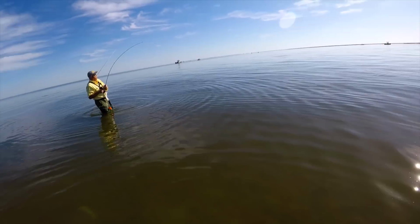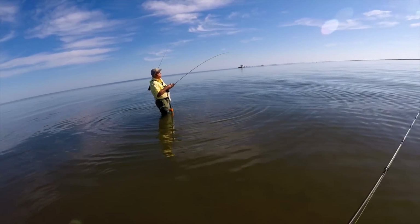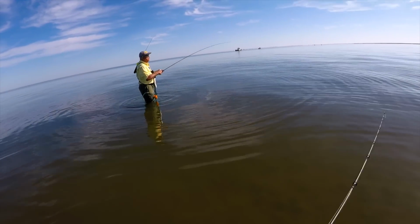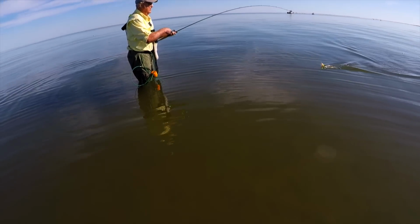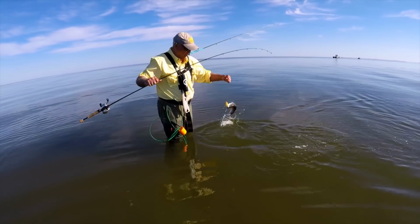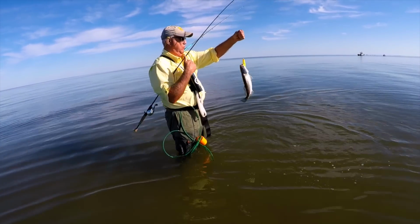Top, yeah. Nice. First cast again. It's a good one, huh? I hope to keep it like a 16 or 17. About a 15, 14. Nice trout. Yeah, that's a 15 there. Nice.